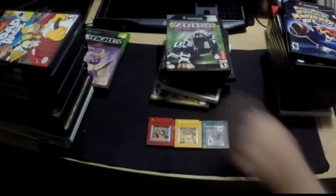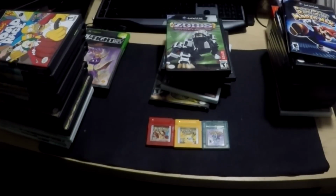This is one of the rare GameCube games. And then Emerald and LeafGreen, which have already been put away. I got that for $100. That was a very good deal in my opinion. I really like that because just the Smash Bros. in the lot is really, really good.